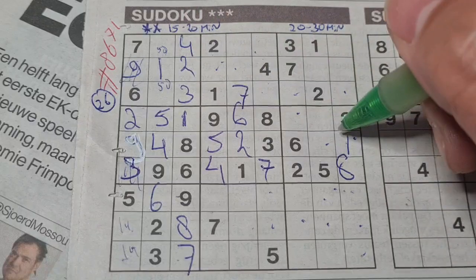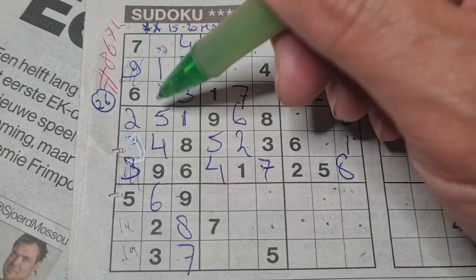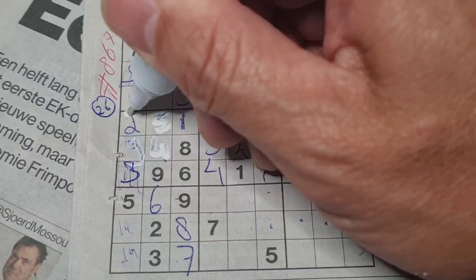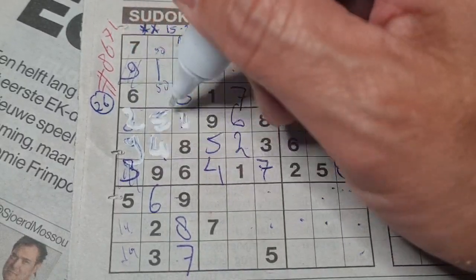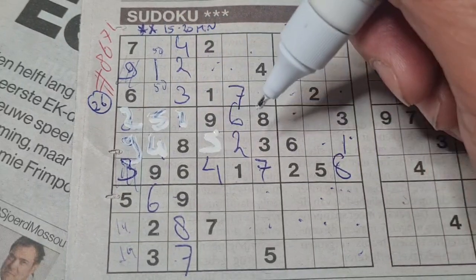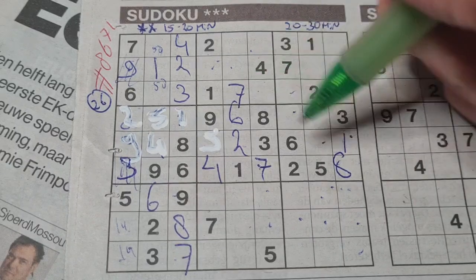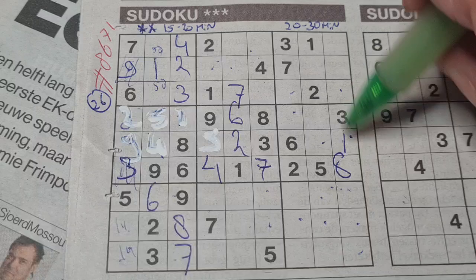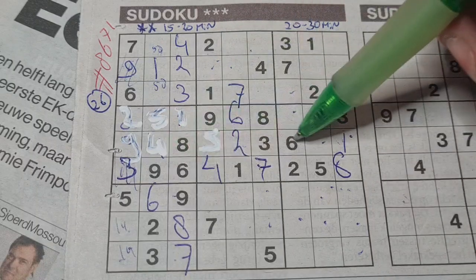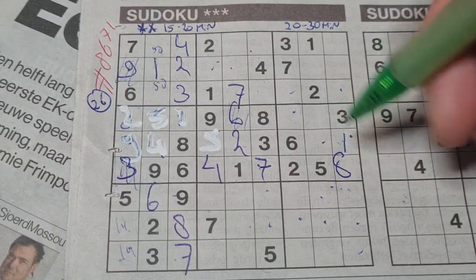9. 9. Need a 7 here. 7. Ay, ay, ay. 7 should be here. Ay, ay, ay. Made a mistake, made a mistake. Do not know if this one is correct. Ay, ay, ay. 6, 6. This is correct. 4, 7, 8. 8 is correct.